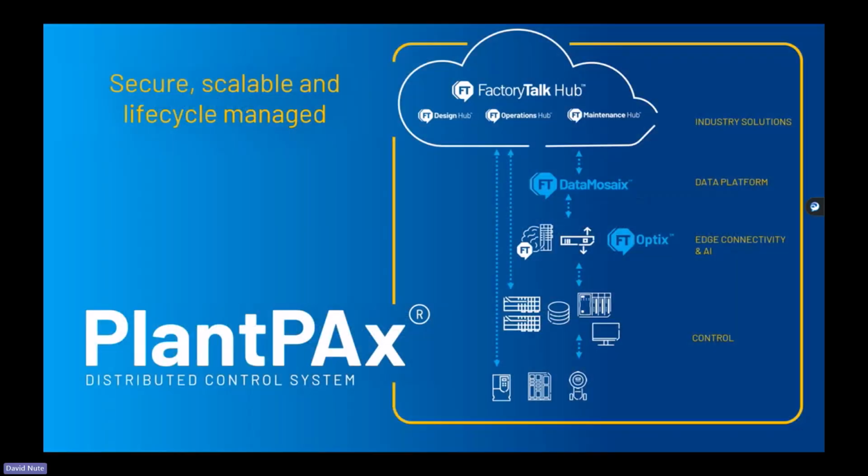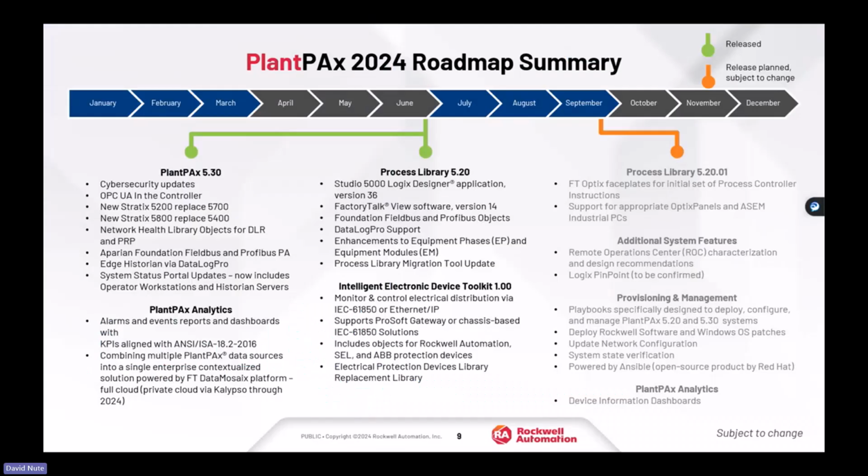So, PlantPAx, I think a lot of us know what it is. Rockwell adds new things to it, new functionalities. The new stuff with 5.3, the release that is out now, has to do with some of the new edge connectivity and a data platform called Mosaics. And so with the connectivity, FactoryTalk Optics is now, this is the first time we've mentioned Optics with PlantPAx, and we're pretty excited about that. And there's going to be more to come. So I will be talking a little bit about Optics today.